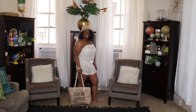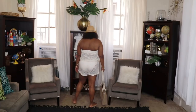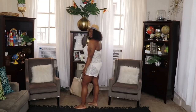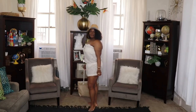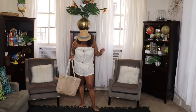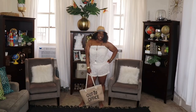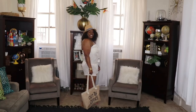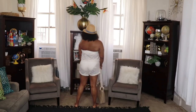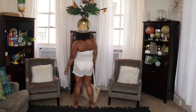you cannot beat this. And I actually purchased this on Venus.com. You know that catalog you get in the mail that you throw away every time it comes? That's where this came from. It's so cute. I absolutely love it. This is such a cute little item, and I think it's appropriate for any age. I have big boobs and this still looks good on me, so definitely pick this one up, you guys. I'm going to link it below if it's still available.